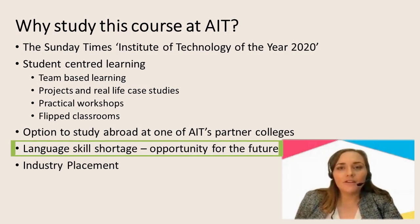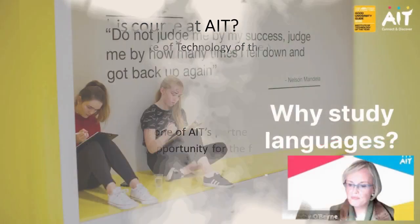There's also the mandatory language that's included as part of this course. This is a key offering of this course to differentiate yourself against any other business graduate. There's a shortage in language skills currently in Ireland. And this offers a huge opportunity for students to improve in this area and also give them the opportunity to work abroad in other jurisdictions.